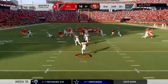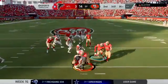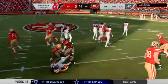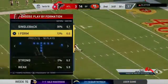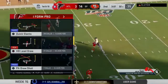This is taken just shy of the 10 here. Solid return, pretty good field position. They'll start at the 32-yard line. At their own 32-yard line.